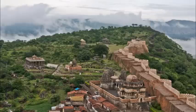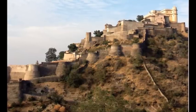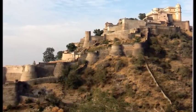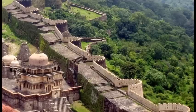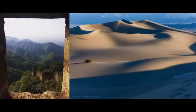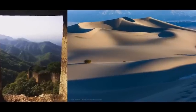From the top of the palace, it is possible to see kilometers of the Aravalli range. The fort was built on a hilltop 1,100 meters above sea level on the Aravalli range. The frontal walls of the fort are 15 feet thick. From the fort walls, one can see the sand dunes of the Thar Desert.